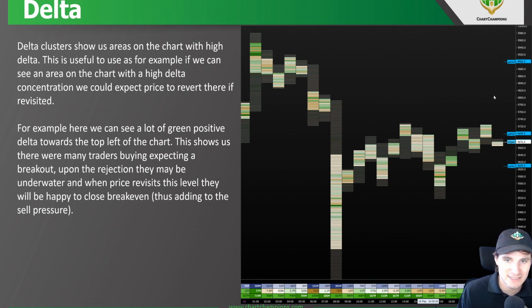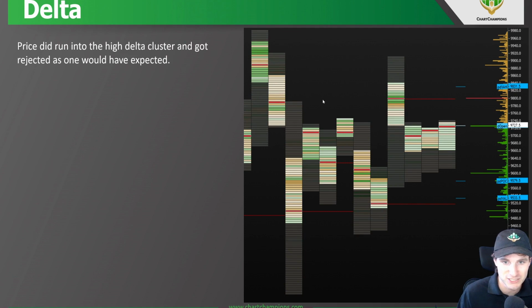When we can say as it retraces back up to this level, again, please don't use this blindly. For example, the confluence here was the heavy Delta cluster as well as the previous day value area high. So there was confluence at this level to expect the rejection, essentially. Okay, and how did it work? Really perfectly. So this is a follow-on. Price did run into that high Delta cluster and got rejected as one would have expected.